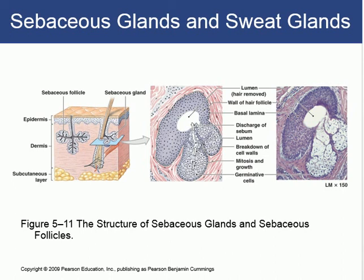Compare types of sebaceous glands. This type secretes to the hair, which is the normal type. So the hair will be lubricated, soft, and resistant to bacteria. This one here is more to soften the skin itself, or the scalp, if you're talking about the hair, and protect it from bacterial invasion.